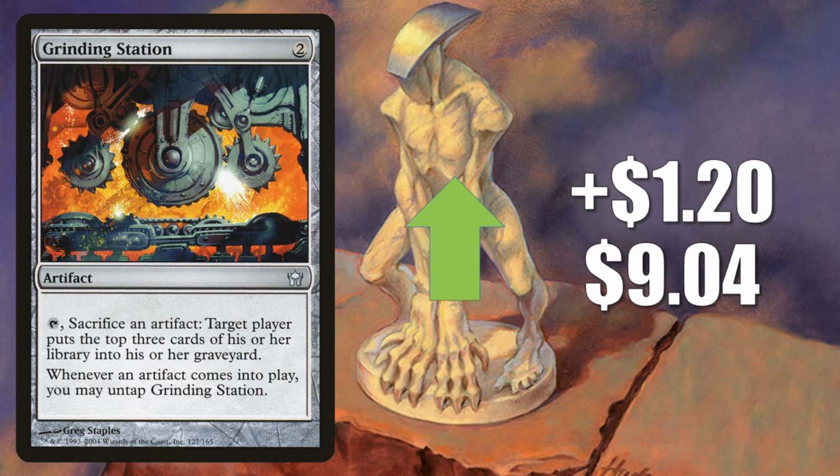Number 7, Grinding Station, up $1.20 to $9.04 for a 15% increase. This one is a modern card, and there was a Star City Games Modern Classic last weekend that really started to feel like, now that all those bannings are kind of over and done with, we got our first really good look at the modern meta and where it could be going. A lot of the decks that were in the top 8 or performed well in that tournament did start to cause some cards to go up in value, and this is one of them. This is in Griskus Urza Breach, which came in 3rd in the Classic last weekend. You can also find this in Legacy and Jeskai Underworld Breach decks too.